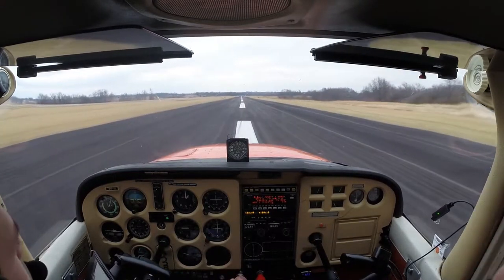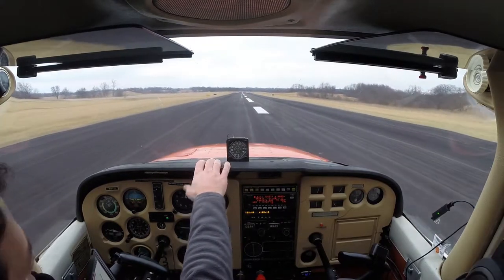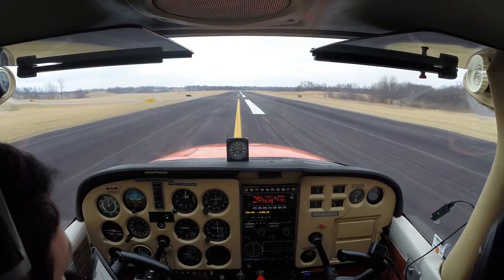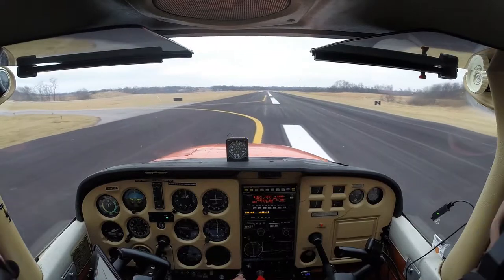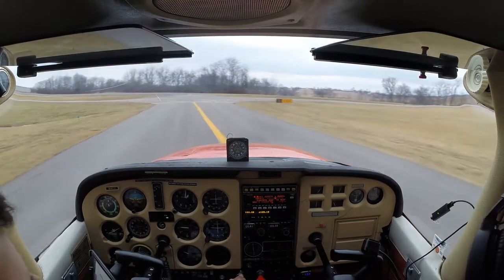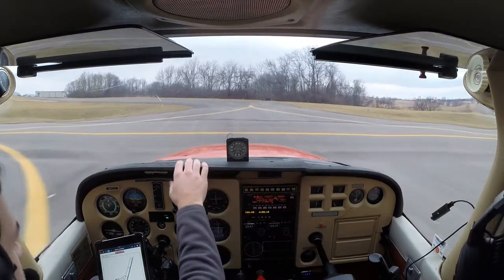Ain't gotta be pretty, just gotta get it down. Biggest crosswind landing I've done in a while. Most I ever did was 33 in the 182. It does make a difference in a bigger plane, too, even though it's not that much bigger. It does help. This one's demonstrated to 15. That's also direct crosswind, though.